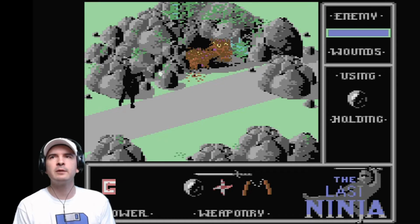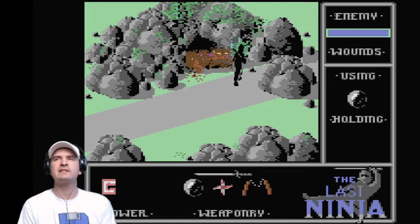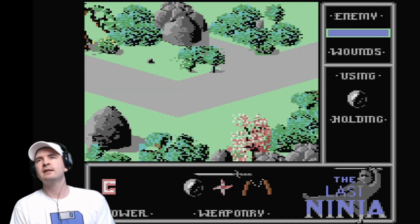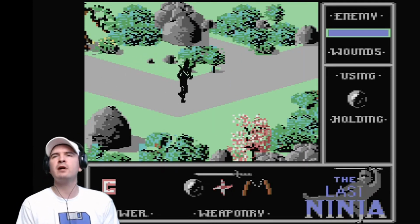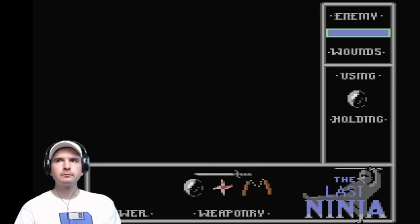Throwing it is quite difficult. There we go, it hits him. Whether it kills him or sends him to sleep, I don't know what it is, but it deactivates him. And we progress. Energy is poor, but your energy does respawn at the end of the level. There we go, we're through.